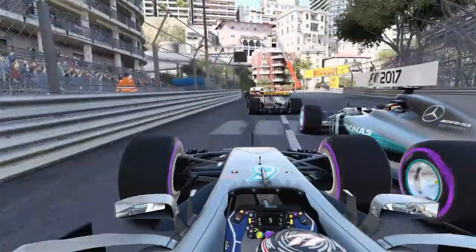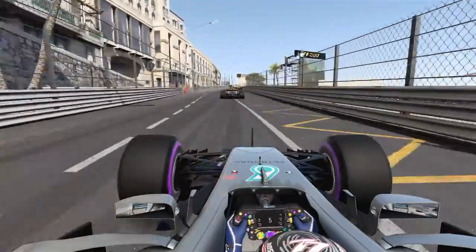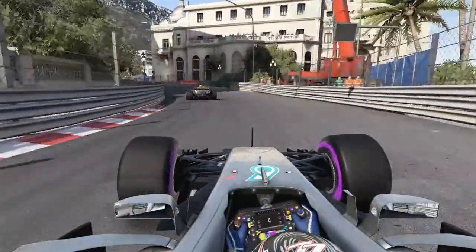Bottas arguably got the better start because he was able to get around the outside, gain a position on his teammate there, and run up the hill. A little bit side by side going on there, but Bottas manages to get himself in front.